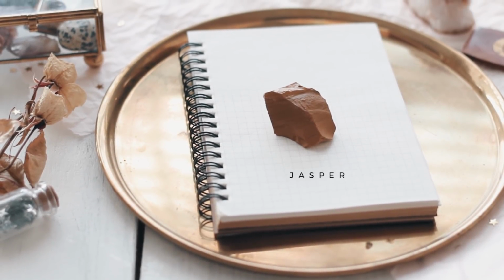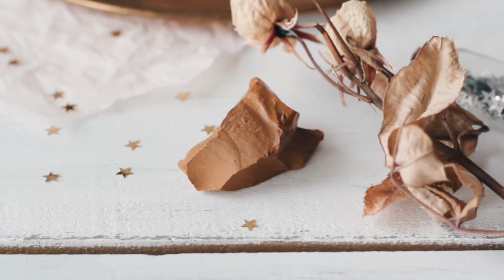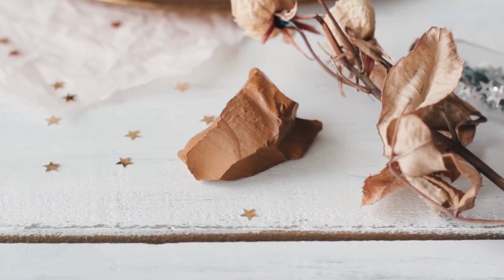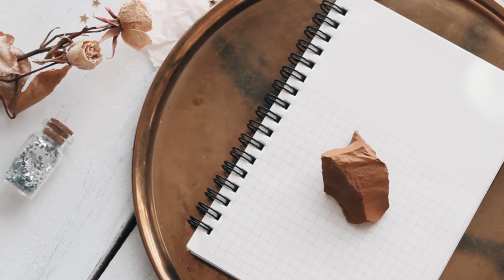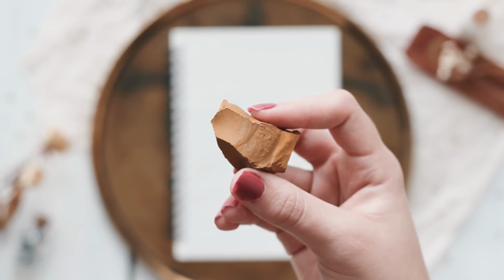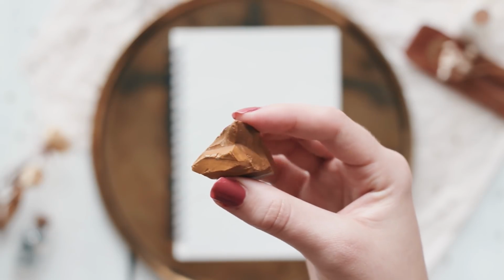This jasper stone was actually a gift, and as soon as I received it, I immediately felt drawn to it. I really love this one. So jasper is a protector against negative energy. It has a low frequency aligned with that of the earth, so it can bring a sense of unity or oneness with all living things.